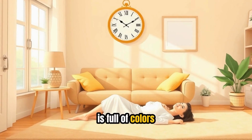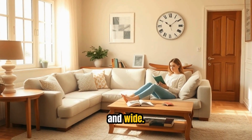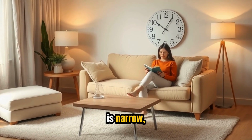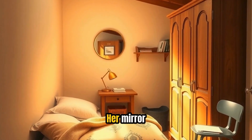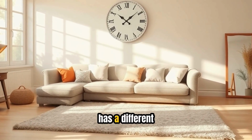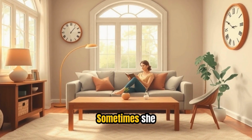Anna's home is full of colors and feelings. The door is brown and heavy, but the windows are light and wide. Some tables are square, others are round. Her bedroom is narrow, her living room is wide. Her mirror is shiny, her carpet is soft. Every object has a different shape and size: thick, thin, deep, or flat.